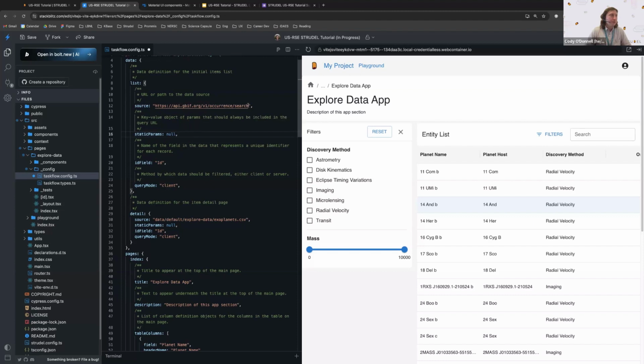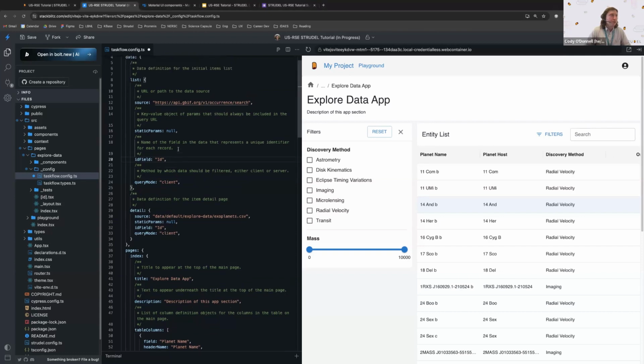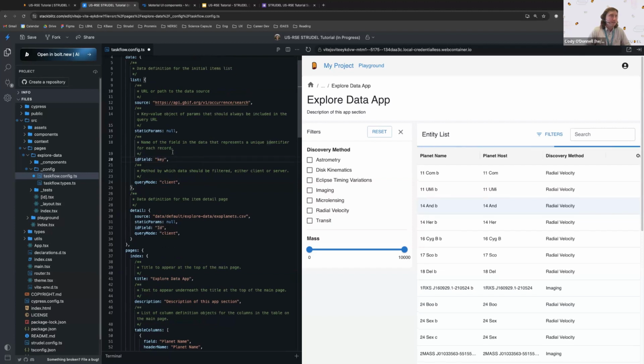this is just if you need to include extra parameters in your query link every time that you run. Let's say that there's a format option that needs to be added to the source every time you run a query against it. You can include that in the static params. The next is the ID field, which maps to a field within the data set that represents a unique identifier. So instead of ID in this field, in our new data, that ID field is going to be called key.